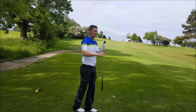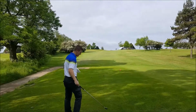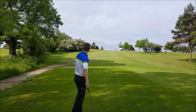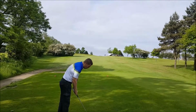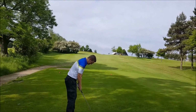Here we are at the 10th, par 3, second par 3 of the day. 6 iron. Mark's going with a 6, Jesus Christ. Well, I took a 5 last time. I still don't think it's a 9. I myself go with a 9 iron. You do need a little more on this because it is a little bit uphill, but I'm not going to whack it. I think Mark's going for the clubhouse or the car park, to be honest. I'm going for the car park.